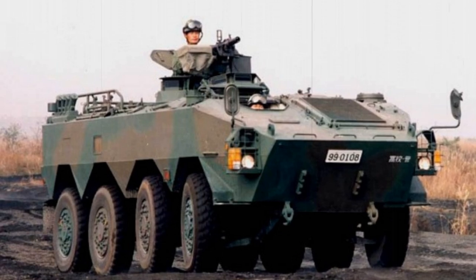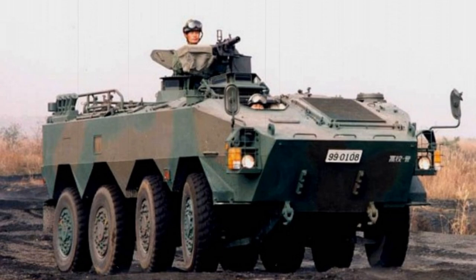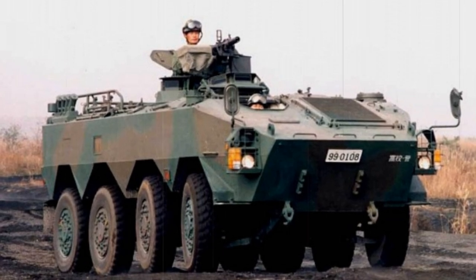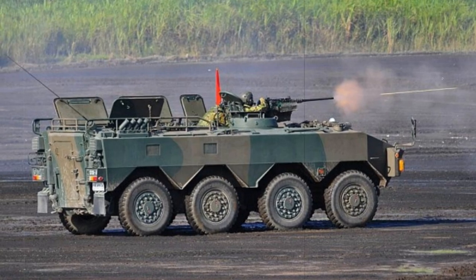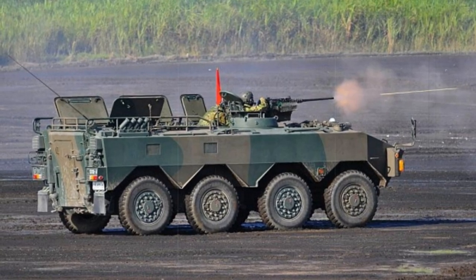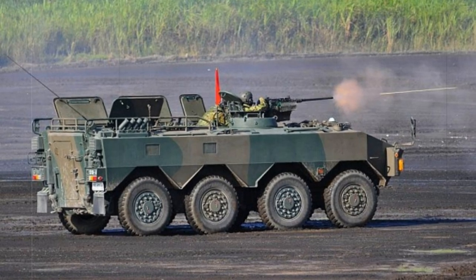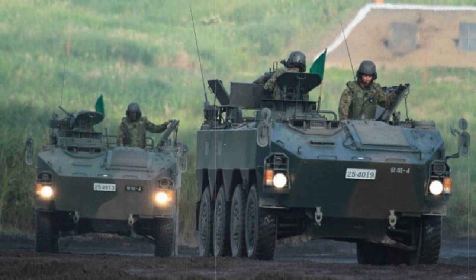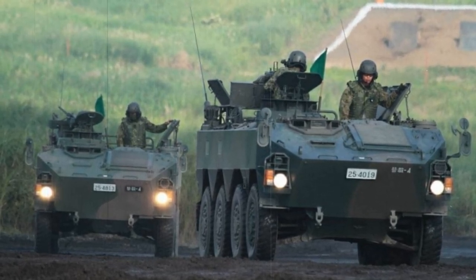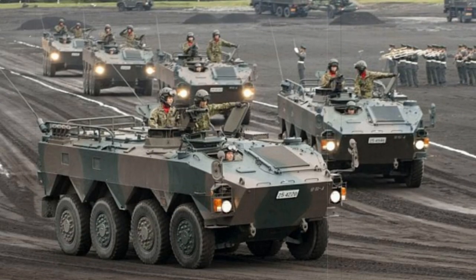The Type 96 Armored Personnel Carrier, APC, is a modern locally produced version of the Canadian LAV-25 eight-wheeled vehicle. The Type 96 is currently in active service with the Japanese Ground Self-Defense Force, JGSDF, having been introduced in 1995. Production and deliveries of the vehicle are ongoing as of this writing, via the Komatsu Heavy Machinery concern, with more than 300 systems currently in the JGSDF inventory to date, and an order total of some 500 vehicles committed.